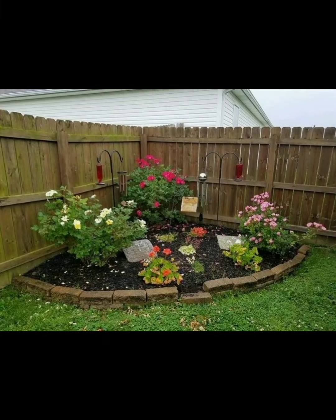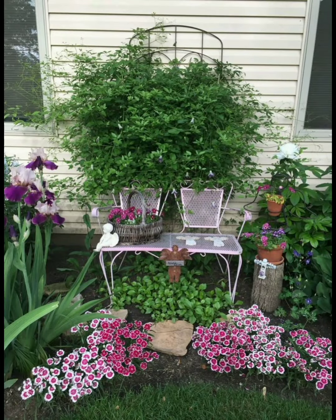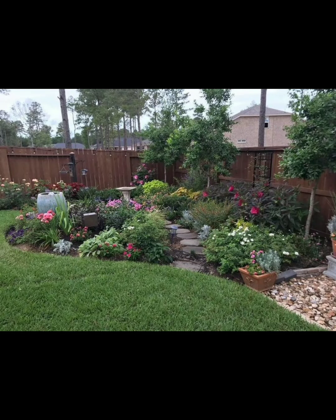And then design, plan. Sketch your garden layout taking into account pathways, seating areas, and focal points.